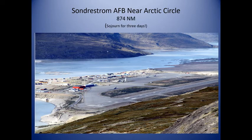I spent 3 days there waiting for Gene to call that he was in Godhaab. Turned out that they had to turn back to Keflavik 3 times because of the weather at Narsarsuaq. During that time, I changed the oil in the plugs and put a temporary clamp on the front wheel that I had broken during that landing.